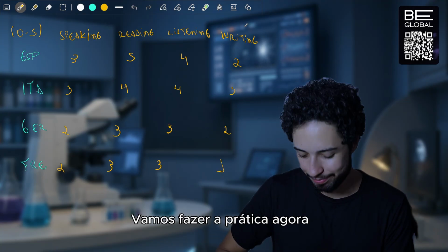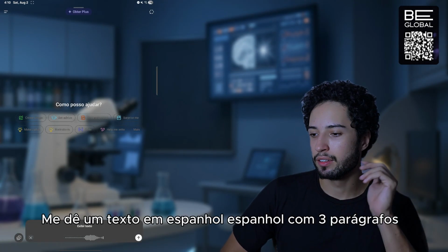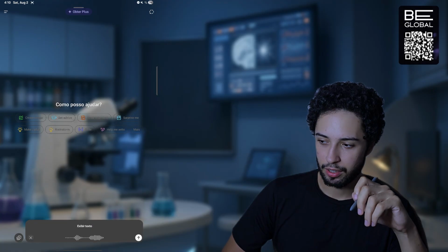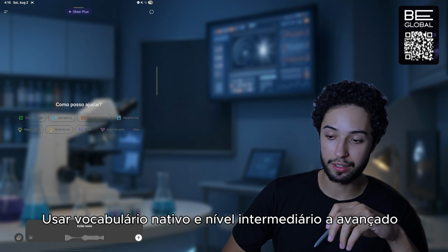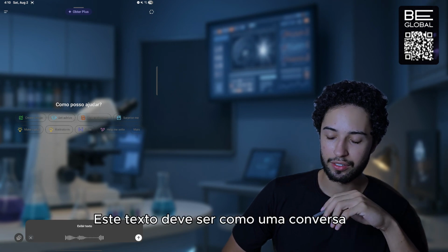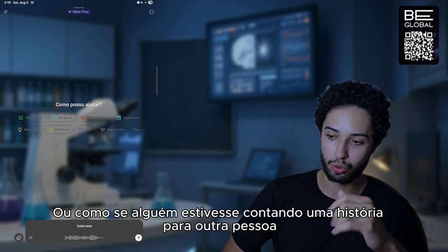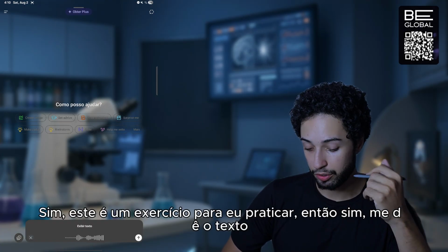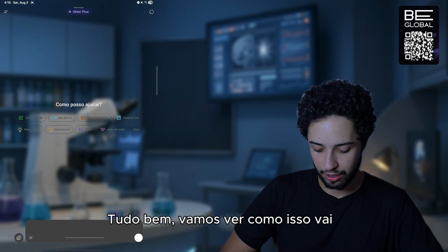All right, let's do the practice now. Give me a text in Spanish with 3 paragraphs. Use native-like vocabulary and intermediate to advanced level. This text should be like a conversation, or like someone is telling a story to another person. This is an exercise for me to practice. So yeah, give me the text. All right, let's see how that goes.